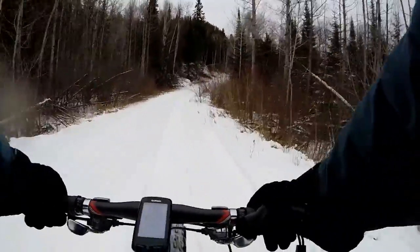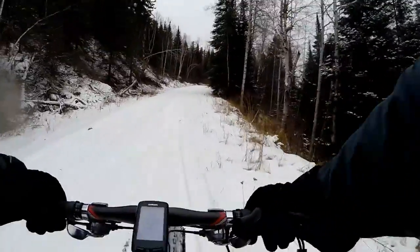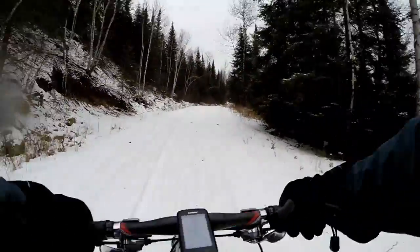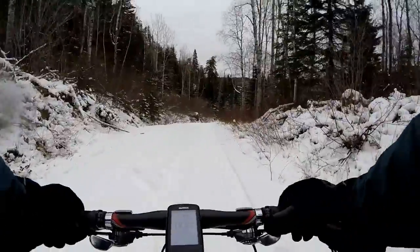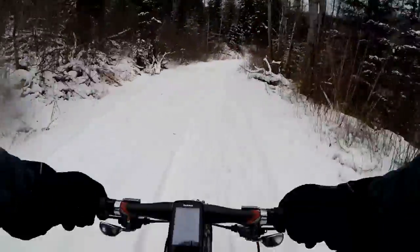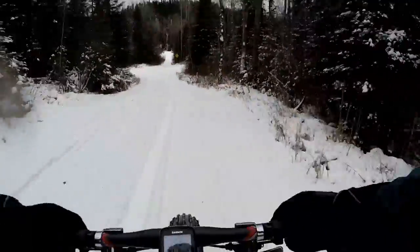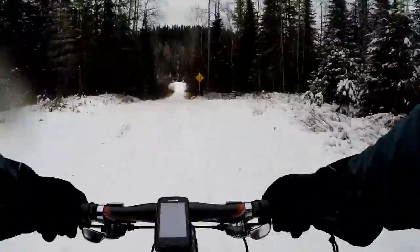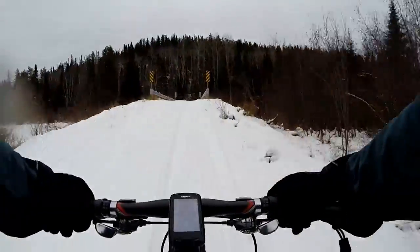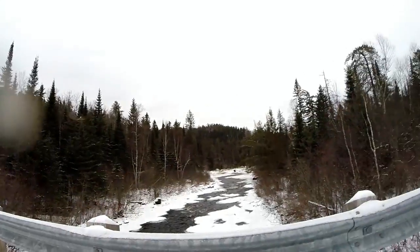Well, here's where it's unplowed, but looks like quite a few trucks have been down here. So we're actually just going to go to the bridge. There's a bridge, and we'll turn around there. We'll hydrate, and then we'll turn around. Bridge. Beautiful view.